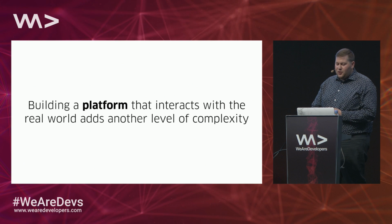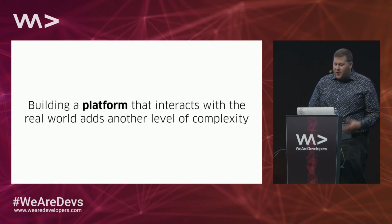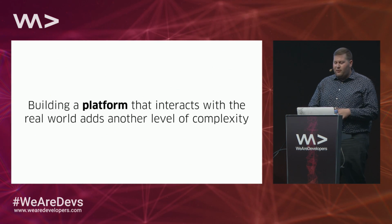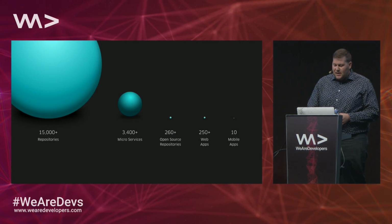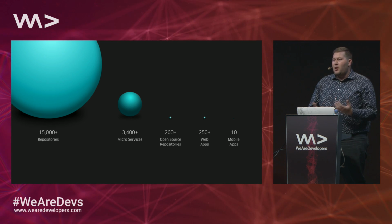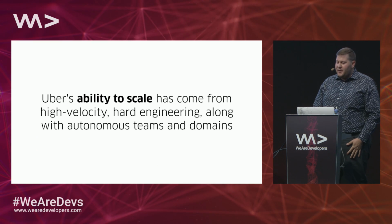But building a platform that interacts with the real world adds a whole other level of complexity. Because the physical world's complexity is infinite, but we only have 64 bits and 500 milliseconds for an SLA. And unlike freemium services, Uber has only transactional users. You have riders, drivers, eaters, and now couriers. So we prioritize availability and scalability over everything else. Each person connecting to Uber is having a unique experience that's tailored around their data. And so that's led to more than 15,000 repositories that power 3,400 microservices that power 250 web apps and the 10 mobile apps that you've probably used in your day-to-day. But ultimately, Uber's ability to scale has come from high-velocity, hard engineering, along with autonomous teams and domains.